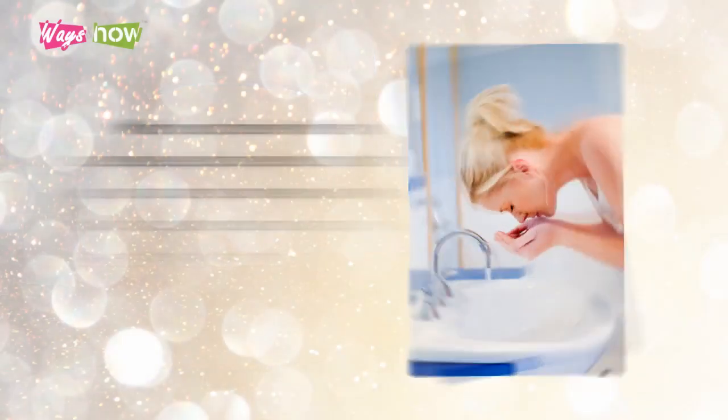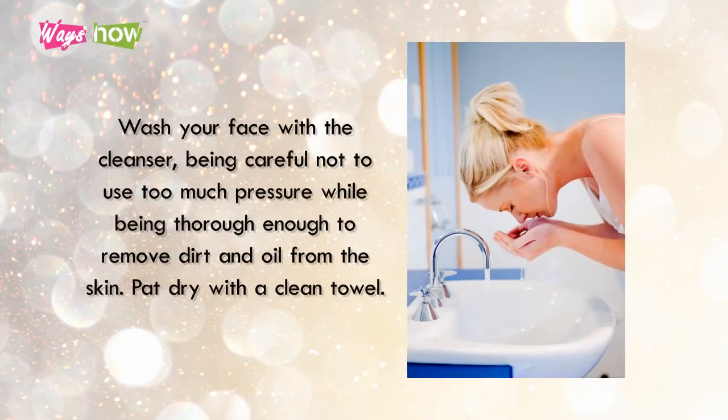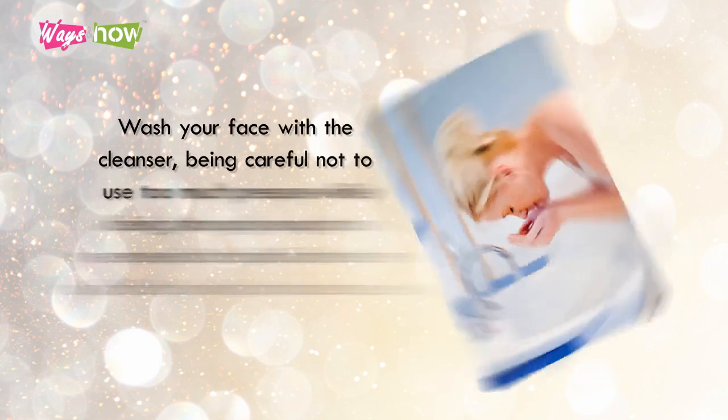2. Wash your face with the cleanser, being careful not to use too much pressure, while being thorough enough to remove dirt and oil from the skin. Pat dry with a clean towel.